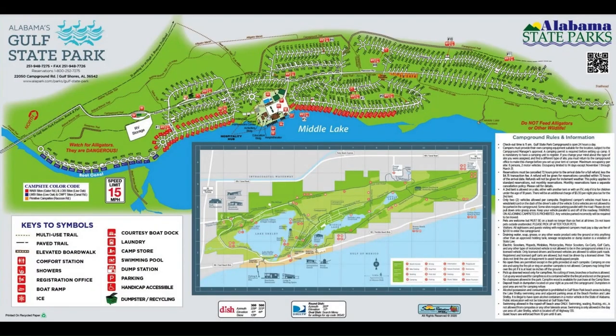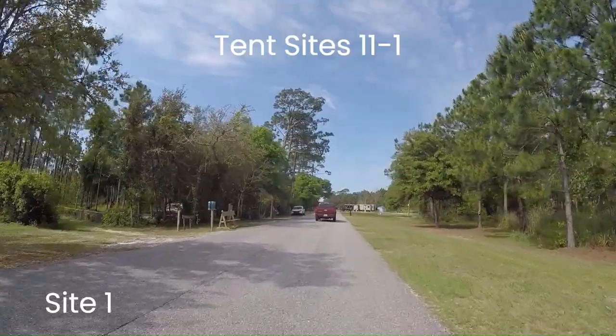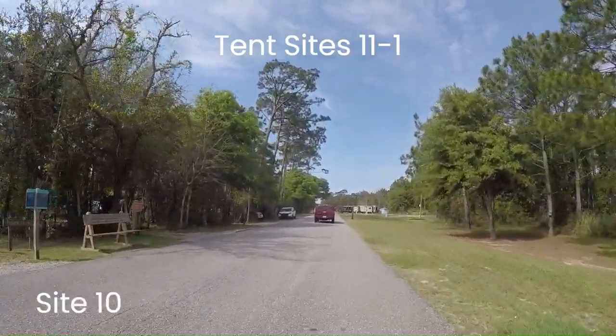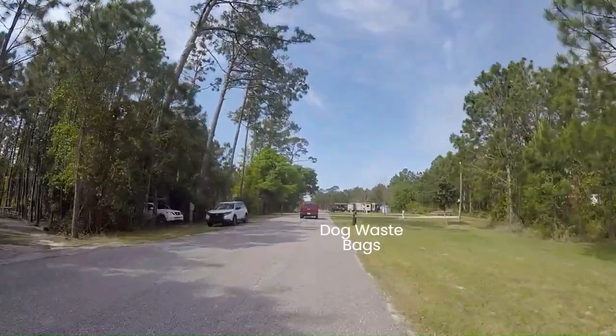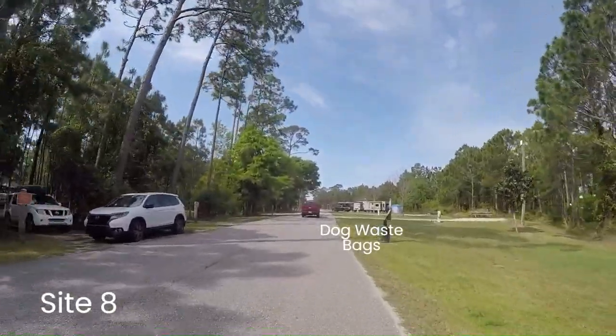The tent sites, 11 to 1, are here, and to the left you will see the Armadillo Trail. They are nestled in the woods and provide a great experience. You'll see the sites come with picnic tables. I'm sure the trees help shade campers and provide a cooler camping experience.